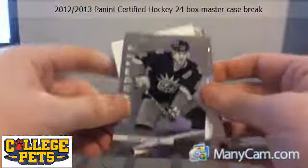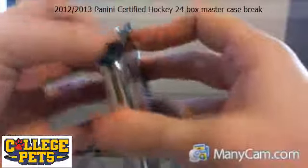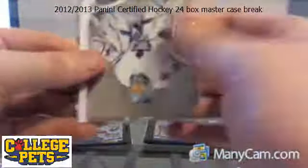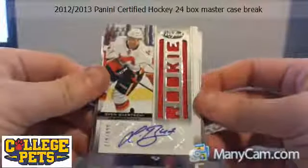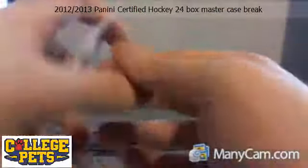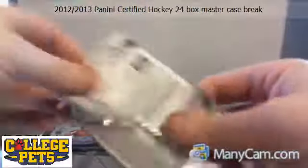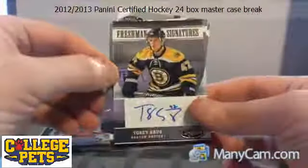Met Brian Leach this weekend. You know, I'm gonna open this one. I actually think it's a decoy. No, it's a card. Oh, patch auto, Sven Bärtschi, $4.99. Don't know who it is, but cool card. Tori Krug, at least our second one of him, I think.